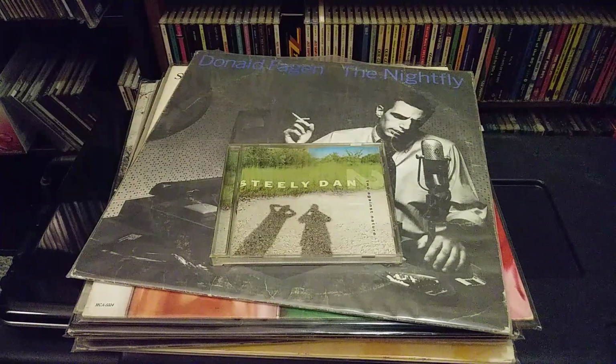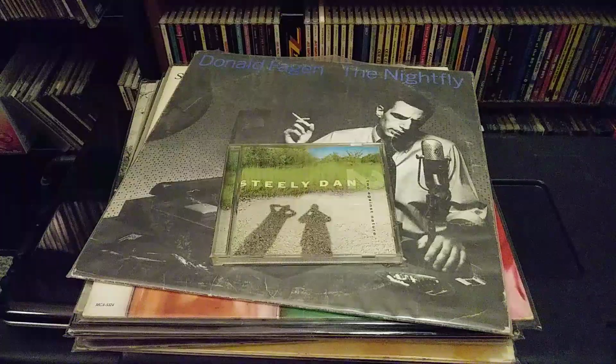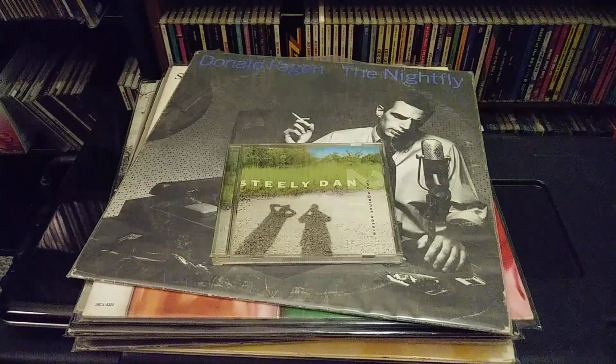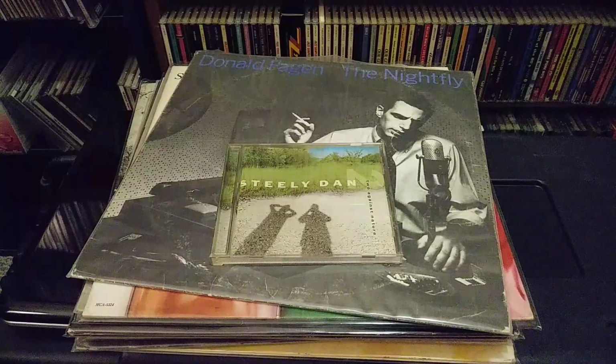So a couple of weeks ago, I was on Facebook, and I am a member of a couple of collectors groups for records, especially 45s, but this one pops up from a group that I'm not in that they were recommending to me, as Facebook would do, and a guy was showing off his Steely Dan collection, and what did he have but this?